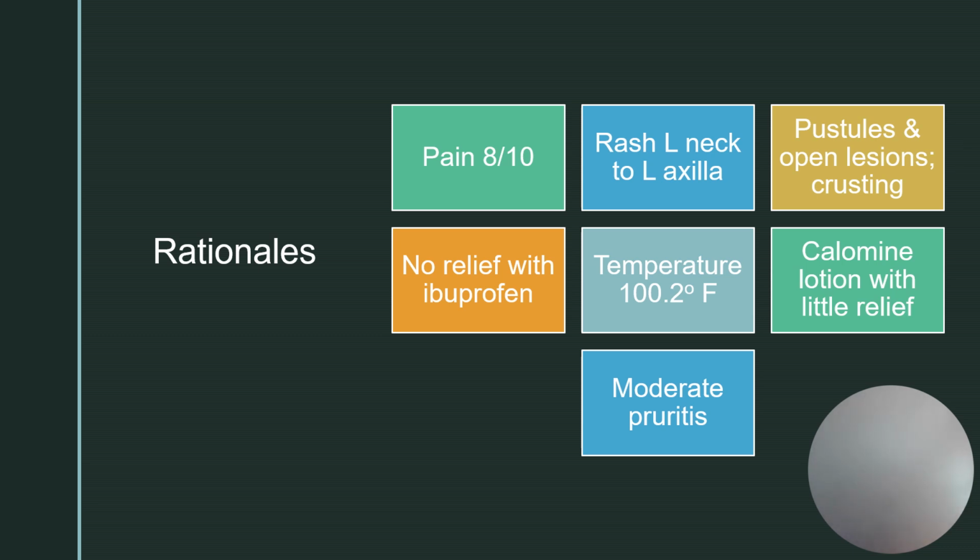Taking ibuprofen without relief. Well, maybe this is the wrong medication or maybe the wrong dosage. It could be that the pain is just too severe for this medication, or he has a tolerance to ibuprofen. That elevated temperature, 100.2, probably not that high because of exertion or too many layers of clothes, but definitely could be caused by an infection. And that infection could be a virus or a bacteria. Could also be caused from the shingles or chickenpox.